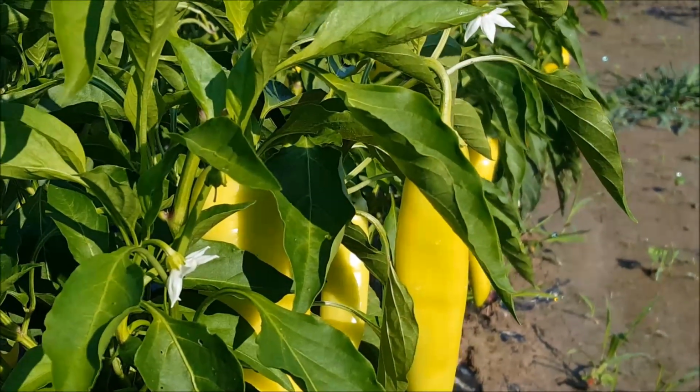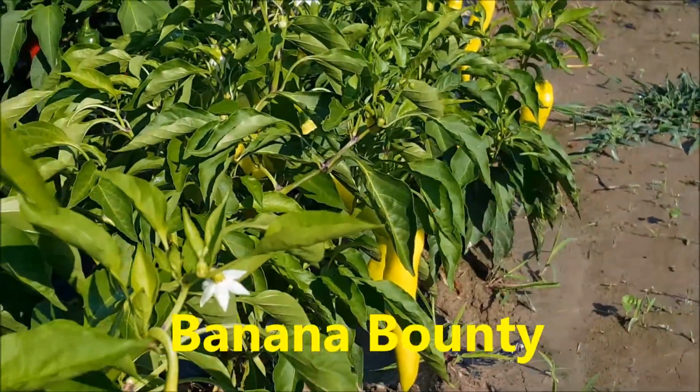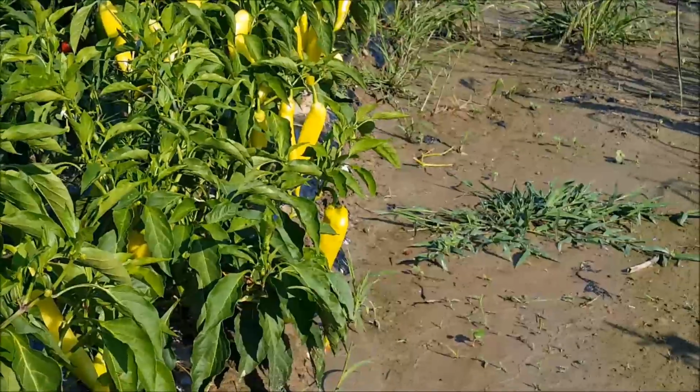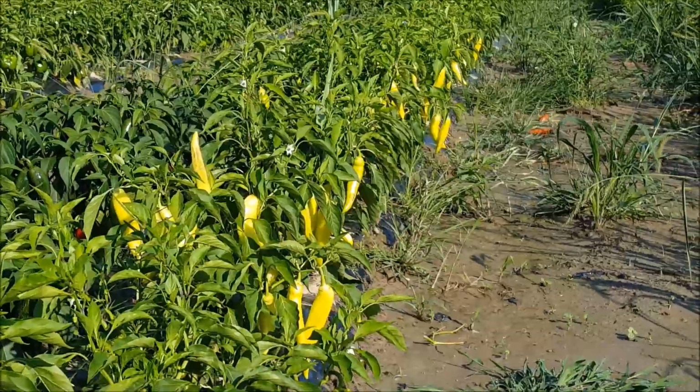These are my sweet banana peppers. I've got quite a few of them. I think overall these are the most popular peppers that we grow and sell. They're very mild. They don't have any heat to them at all.